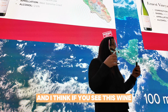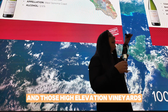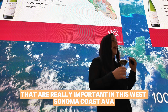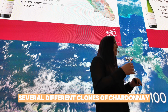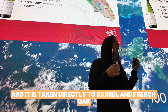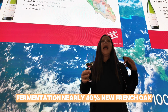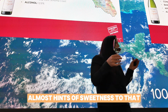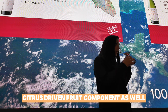And I think if you see this wine, a lot of it is based in Occidental and those high elevation vineyards that are really important in this West Sonoma Coast AVA. This Chardonnay is made from several different clones of Chardonnay, and it is direct pressed, and taken directly to barrel and French oak fermentation, nearly 40% new French oak, and you can see that that gives that lovely savory, almost hint of sweetness to that very minerally and very green citrus driven fruit component as well.